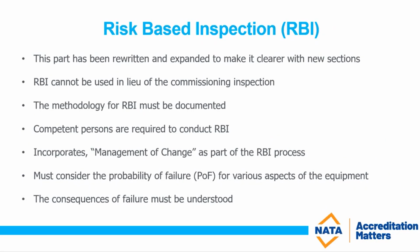Risk-based inspection, which I alluded to earlier, was often misunderstood, misinterpreted, and misused. And the committee recognized that this was a big issue. And so they've made the area of RBI much more clear. It's completely rewritten and expanded and with new sections. And again, RBI cannot be used in lieu of the commissioning inspection. And that is something that I had come across myself, where misuse of the RBI process was used at the commissioning process and little inspection was done.